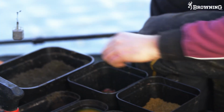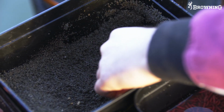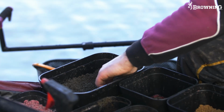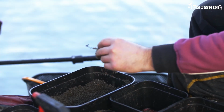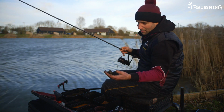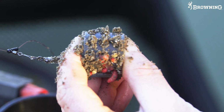So let's put a few micros in, a little bit of dead maggot. We've started putting a little bit of worm through now, so let's fill the feeder. Just plug the feeder in the middle, nip it in there. Not over tight, because if you put it in there too tight, it's not going to come out. It's just going to be stuck there. But I'm confident when that gets to the bottom, it's going to release that feed, and you're fishing straight away. And like I said, hopefully a few bigger fish.